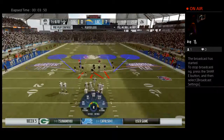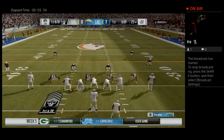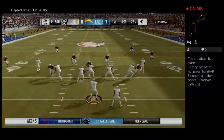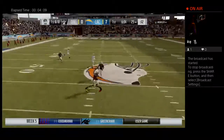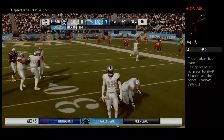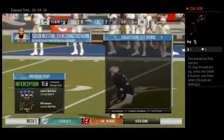Carr and the Raiders come up 1st and 10 at their 25-yard line. Now a play fake here on first down. Looking for Cooper, and it's intercepted. Picked off by Jaleel Addae. And the return here will go to the 31-yard line. Intended that time for Cooper.